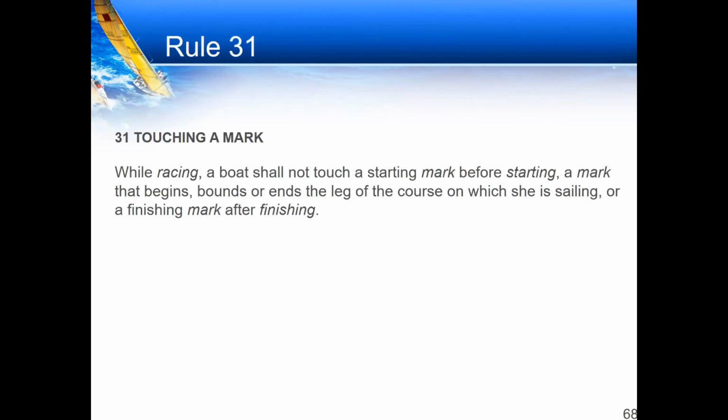This does not complete session 1. Hold on. We're going to do a little more tonight. We're going to start talking about Rule 31. And nothing has changed here. Touching the mark. I think everybody's got this down pretty good. You can't touch a mark while racing. Everybody knows racing is from the prep up until you have finished and cleared the line. A boat shall not touch a starting mark before starting.